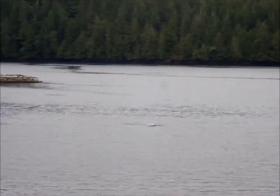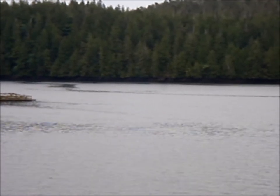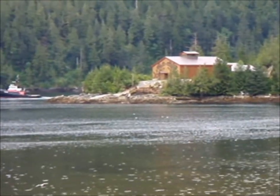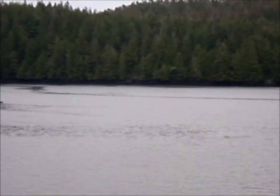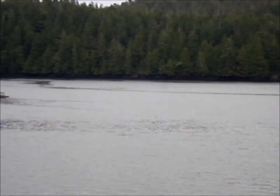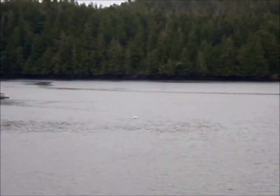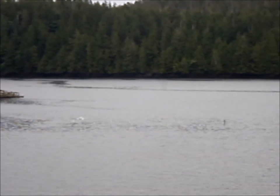Jumping out here in Klemtu is absolutely amazing. Not sure if they'll show up on this video or not. Good, they're really putting on a show for the camera.